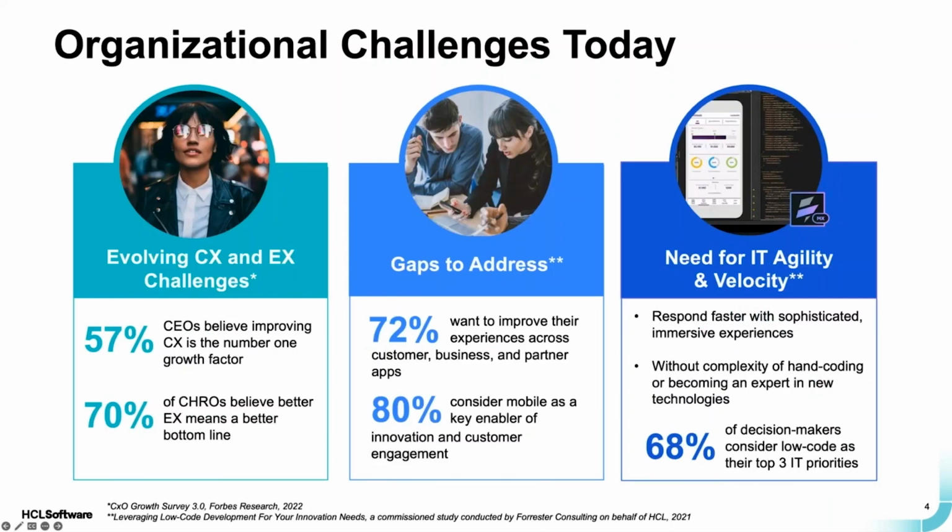Forbes recently released a report just last month describing C-suite priorities moving into 2023. We've got 57% of CEOs who said that an investment in customer experience will be the number one growth driver. And we've also got our chief HR officers who believe that employee experience does show a direct impact to revenue. So we went to Forrester to commission a study, and we really saw the same results, and it even revealed some gaps. 72% say that they want to improve their CX applications, and of course, mobile being key to that experience and engagement.